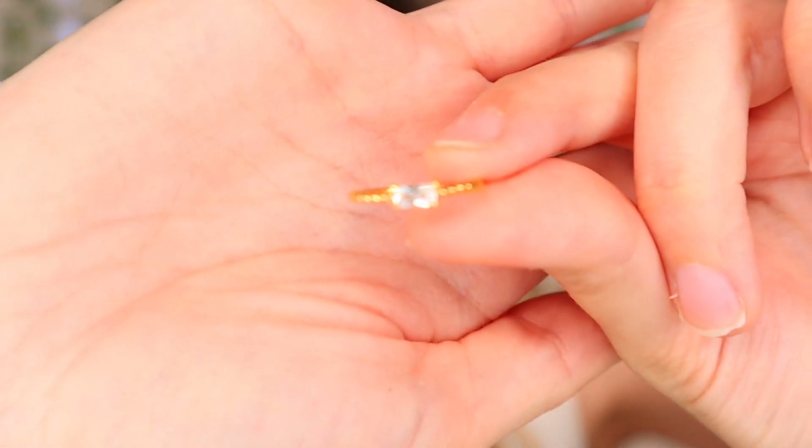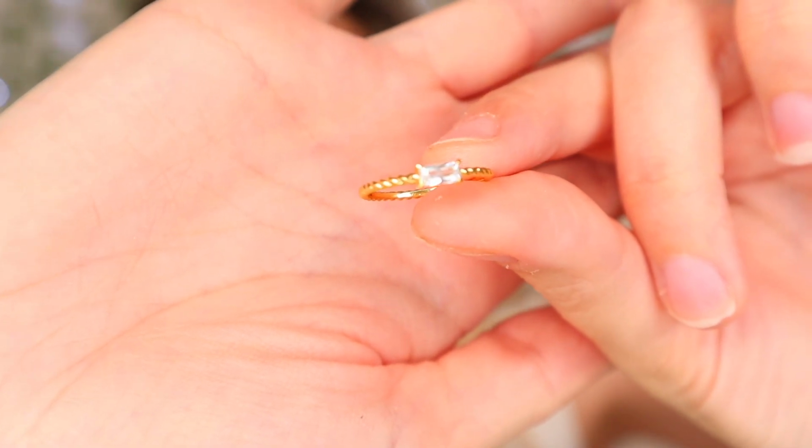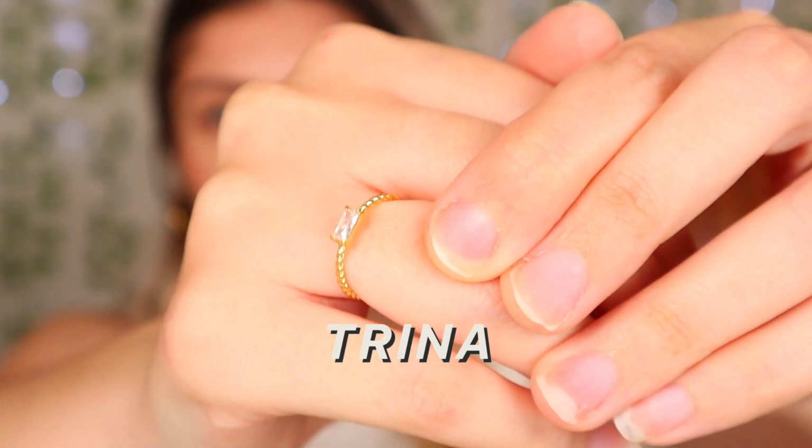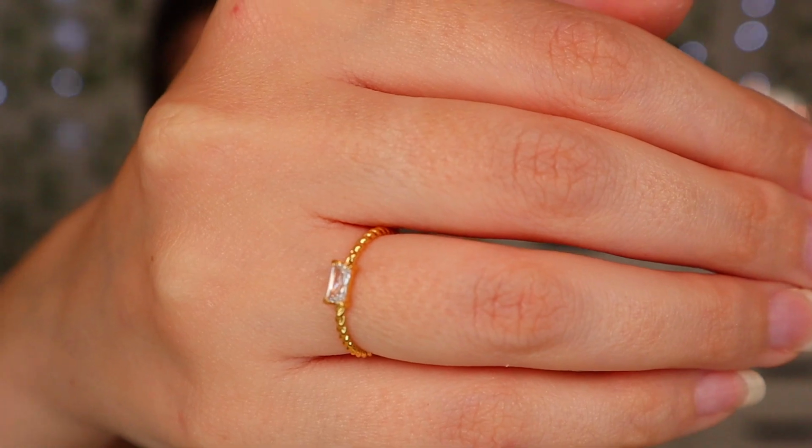Last thing that I have is something very simple, and it's this beautiful dainty ring, and this is called the Trina ring. It is a baguette ring. But I absolutely love this because it's so dainty and so simple. I love simple dainty pieces of jewelry, to be honest with you guys, so just right up my alley. These were the jewelry pieces that I am so thankful to have tried out. I truly absolutely love the quality of them.